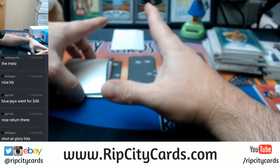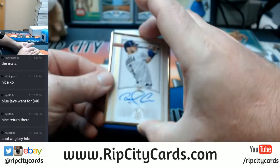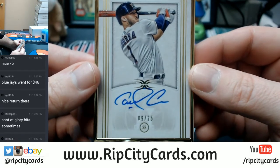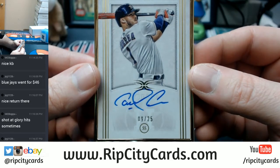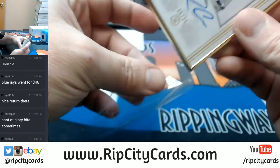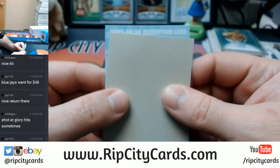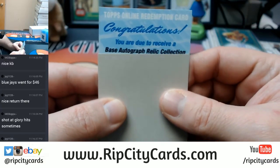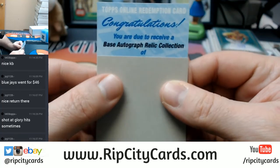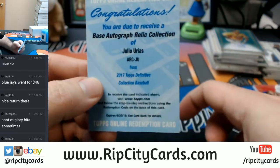All right, do the frame first. Do the redemption last. I'm gonna hold hope for the redemption. 9 out of 25, Carlos Correa, Astros, gold frame. And the redemption, we'll slow roll it. You're due to receive a base auto relic collection of Urias, Dodgers.